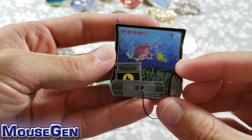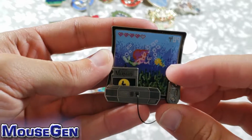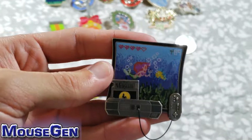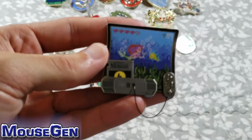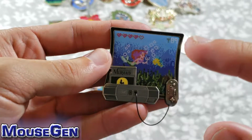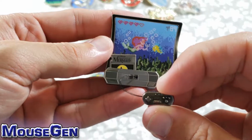So you can see it's Little Mermaid themed. She did something to lose a heart, apparently. And then she's also collecting the Dingle Hoppers up in that right-hand corner there. Get that to refocus. But yeah, you can see she's got 89 of them, apparently. Quite a few.